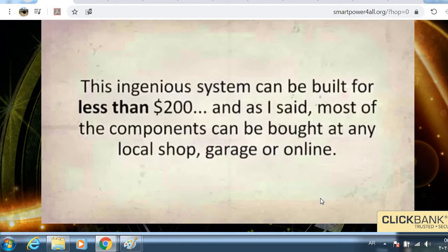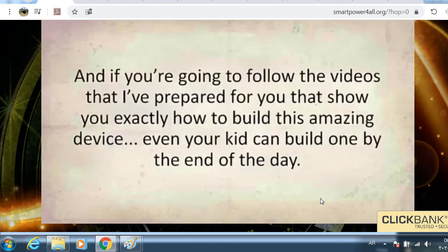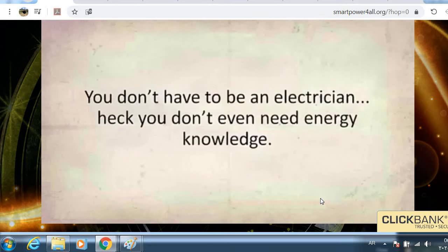And as I said, most of the components can be bought at any local shop, garage, or online. And if you're going to follow the videos that I prepared for you that show you exactly how to build this amazing device, even your kid can build one by the end of the day. You don't have to be an electrician. Heck, you don't even need energy knowledge.